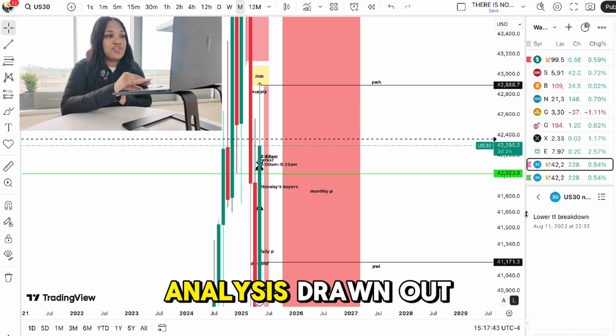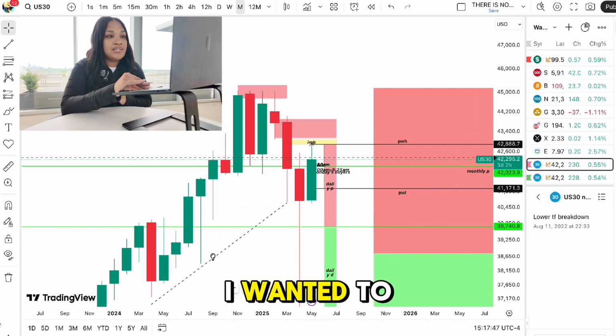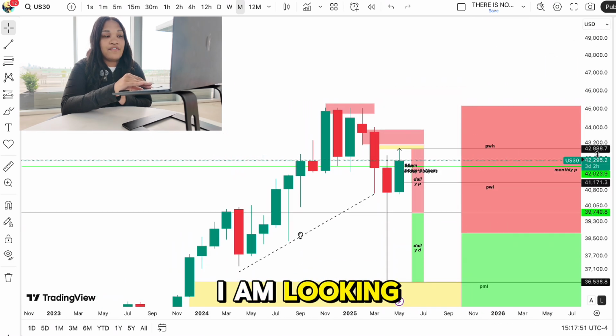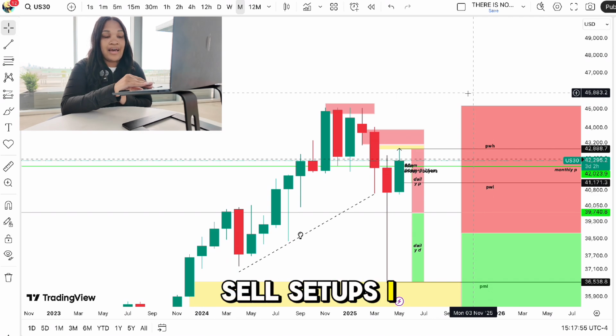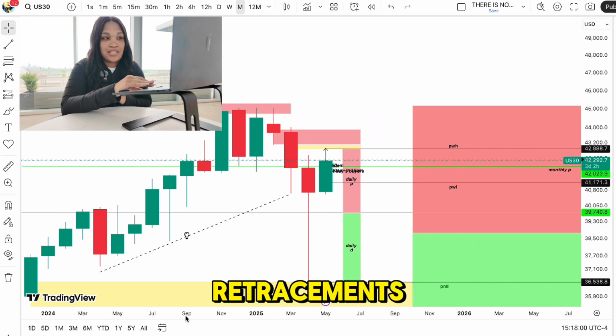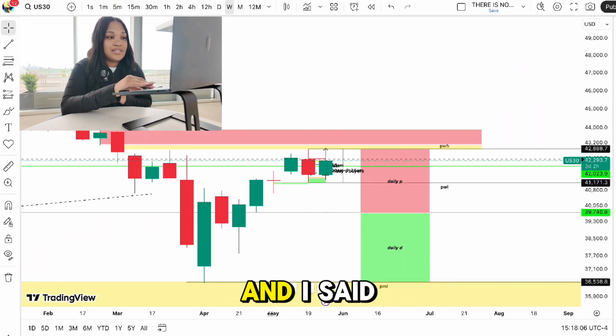I have my analysis drawn out here. And what I realized is that I wanted to see price go higher. This means that I am looking for high probable buy setups. Can I take sell setups? I absolutely can take some sells, but I understand that they're retracements, they're manipulation trades, they're trades that take you back down into discount.